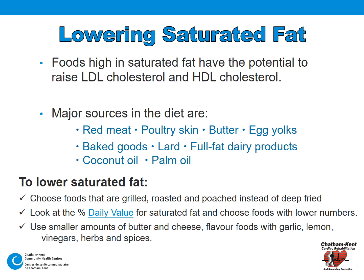In order to decrease the amount of saturated fat in our diet, it's best to choose foods that are grilled, roasted, or poached instead of deep frying foods. Also, when looking at the nutrition facts table, find foods that have lower numbers for the saturated fat. If you are adding butter or cheese to your foods, try flavoring them with certain things like garlic, lemon, vinegar, herbs, and spices in order to cut back on the saturated fat.